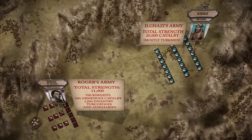With some 11,000 men at his disposal, the regent of Antioch had a substantially smaller force than his counterpart. Frankish troops formed the core of his army, with the rest made up of Turcopals, mercenaries and auxiliaries, as well as a contingent of Armenian allies. The most important contingent of the Crusader army was the heavy cavalry. Despite their small numbers, a successful charge by the heavily armored knights could scatter vastly superior forces.